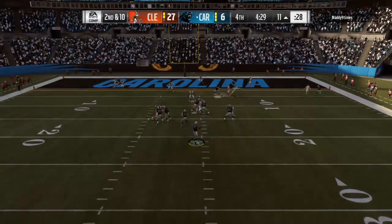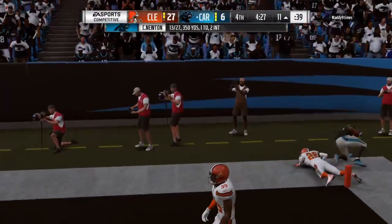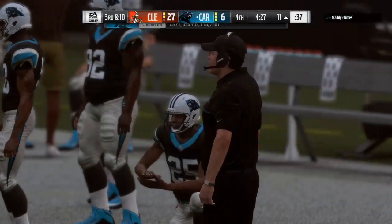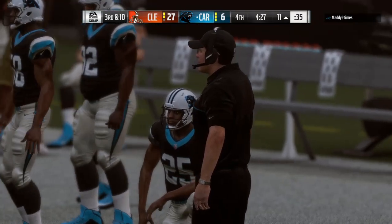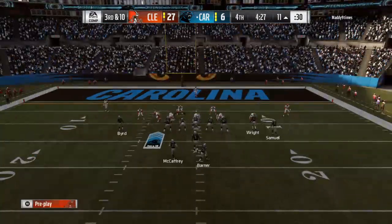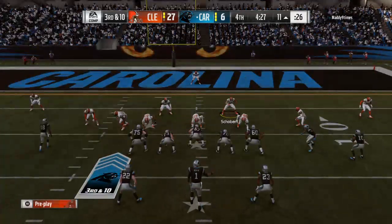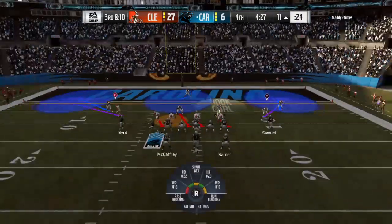On 2nd and 10, Newton. And his throw is incomplete. Curtis Samuel, the intended target. And it'll bring up 3rd down. Okay, I'm not quite sure how to judge that one. Maybe didn't have enough legs underneath him. Mechanics might have been off. Maybe some fatigue. That one came up short. Yeah, 4th quarter. Maybe you do start to watch as the arm, the leg's still there. This has been a tough game.